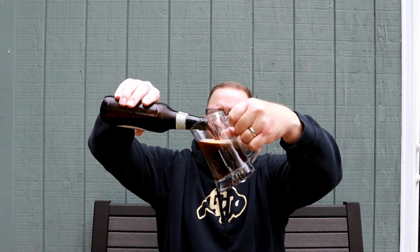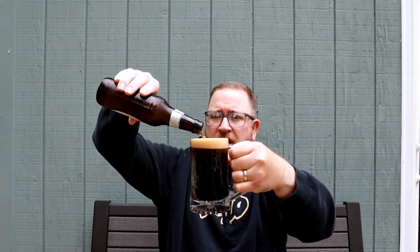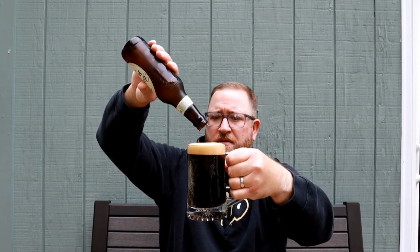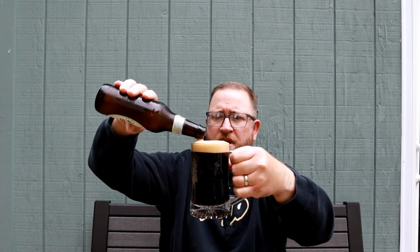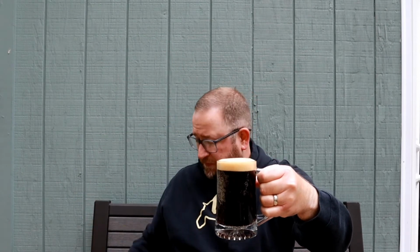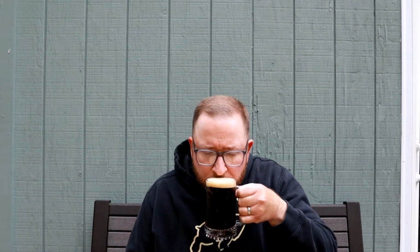Pours out a nice brown color, like you should expect from a Black and Tan. Plenty of carbonation. I see lots of little bubbles coming up there. Decent head, like a light brown, khaki colored head. Smells malty.